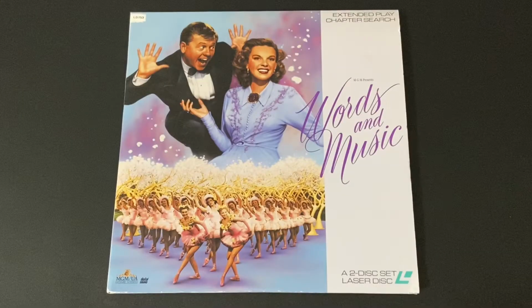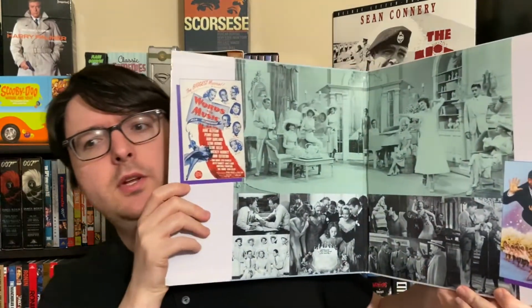So this is the 1948 Arthur Freed produced MGM musical Words and Music that pairs together not just Mickey Rooney and Judy Garland, but also Gene Kelly and a whole host of other MGM stars. It's in this wonderful package. It's a gatefold set release.